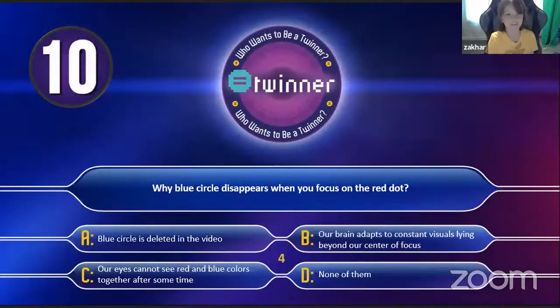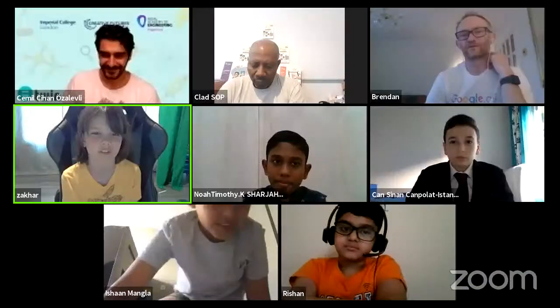Thank you. So I think that since we're focusing so much on the red dot, the blue, first of all, it's kind of faded. It's a little harder to see. And after some time, your brain kind of just starts only focusing on the red dot and stops seeing the blue circle, because it stops focusing at it.